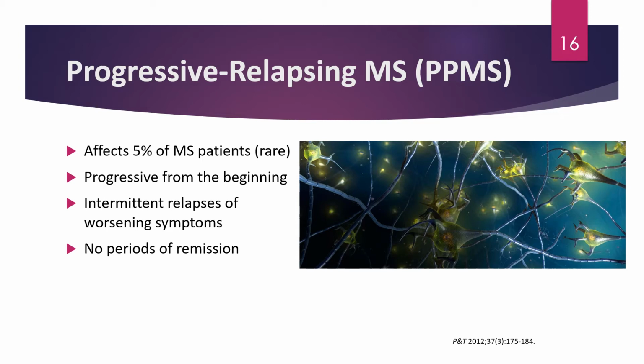Progressive relapsing MS, or PRMS, is also relatively rare. It affects about 5% of MS patients, so it is the third most common of the four. It is progressive from the beginning, but like the name says, you do have intermittent moments of relapse where you might have a worsening set of symptoms: worsening spasticity, worsening psychological effects, worsening sexual side effects, worsening vision changes, etc. In progressive relapsing MS, there are no periods of remission. Again, with the progressive nature, that means if it's going to get worse, it's not going to get better.